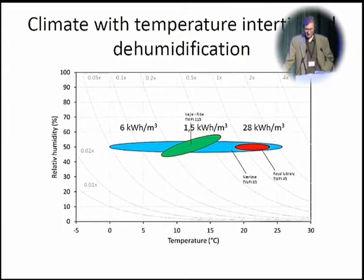The decay rate, or the relative decay rate, is even lower than before. It's down to 0.5, or three times less than in the Royal Library building. The energy consumption for this building, which is just for the fan and for the dehumidifier, is 1.5 kilowatt hours per cubic meter. So this building is by far the most cost-efficient building of the three I've shown. Still, the climate is out of range of most of the recommendations that we use for archives and museum buildings.